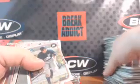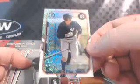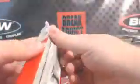And we have Aaron Judge. Nice Yankees mini. I'm glad you caught that, Jeff. That's what I was going for. I know, a little too cheesy. But it's early. The night is young.